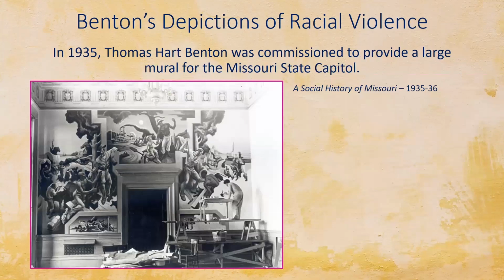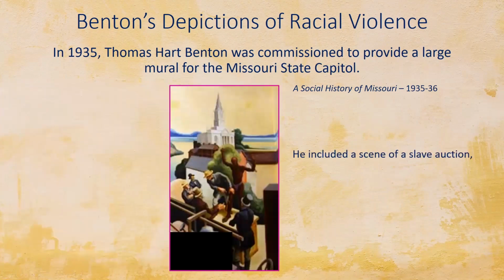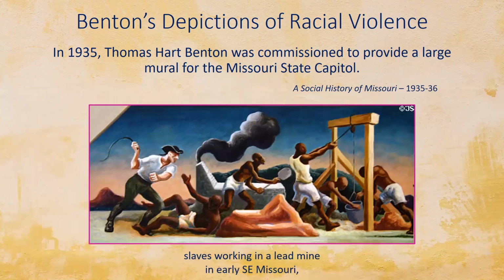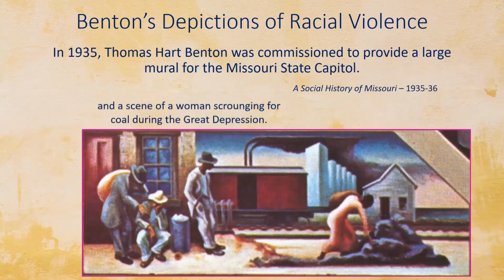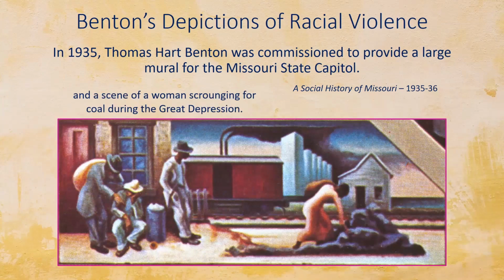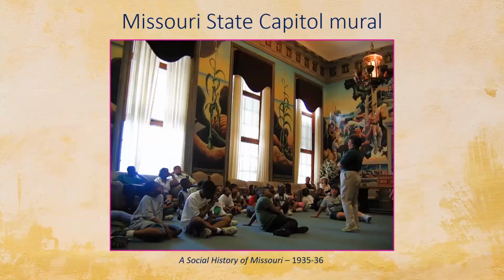In 1935, Tom Benton was commissioned to provide a large mural for the Missouri State Capitol in Jeff City. You can see him working right there. That gives you an idea of the size of the mural, although that's just one of the four walls. In this mural, he shows the scene of a slave auction. He shows slaves working in a lead mine in Southeast Missouri. He shows a lynching in Civil War era Missouri. He shows an African-American woman scrounging for bits of coal during the Great Depression. Did those things happen in Missouri? Yeah, they did. So Tom Benton paints it, and he includes it in the state capitol.